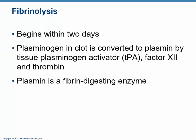But you don't want the clot to come loose and become an embolus. So what happens is, as all of the tissue is repairing, the clot starts to dissolve. It starts to go away, and it usually happens within a couple of days, and it's called fibrinolysis.